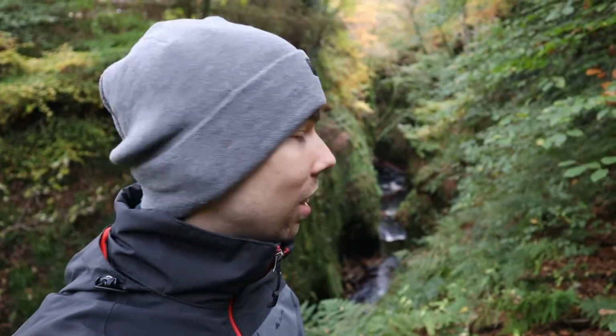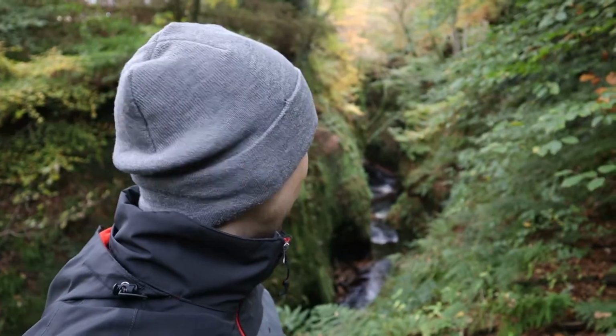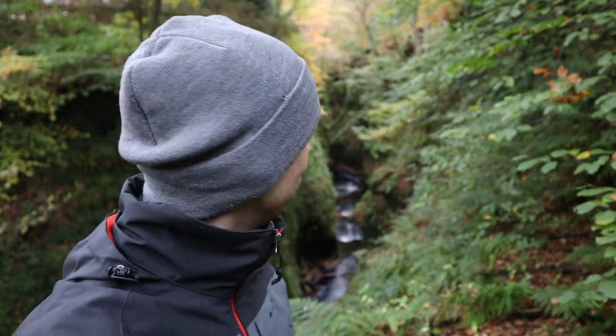Pull the drone out, but it's tricky to fly it. It's very tight, and the further down you get, the stronger the sort of wind current is, and it just moves the drone about a bit. It starts to shake and you're like, oh, I don't want to crash. Yeah, looking pretty epic. Would have been nice to have some golden light coming through, but today light's not gonna happen.